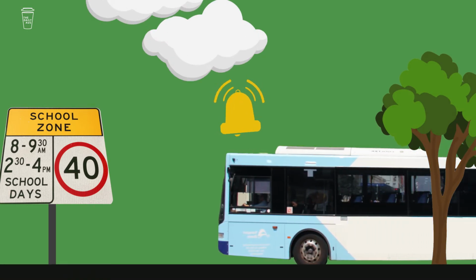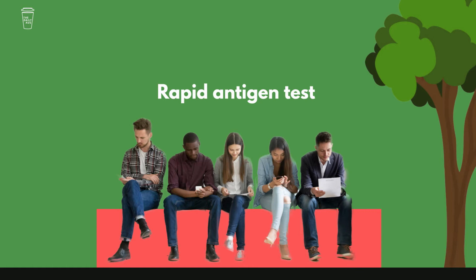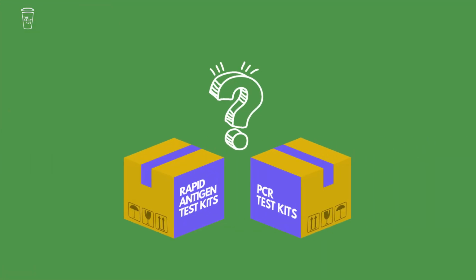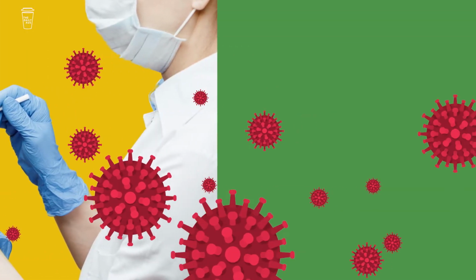As students in New South Wales and Victoria return to school, they'll likely use the rapid antigen test to monitor for COVID-19. But what actually is it, and how does it compare to PCR testing? Rapid antigen testing is a testing method used to detect COVID-19.